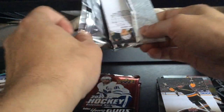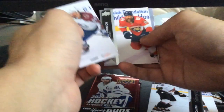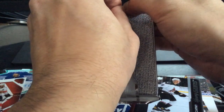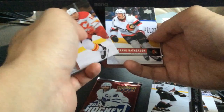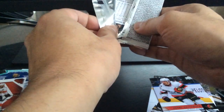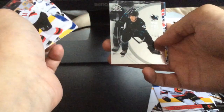I remember talking with Ben McCartney, the patriarch at Total Sports Cards, and he hinted at a few things, like how they knew they screwed up Extended, and that Upper Deck was going to make up for it. So we've got Drake Batherson, tribute. He kind of hinted at that. I think one of the two sons there. He also hinted that Shane Wright wasn't going to be in 22-23 Series 1. But yeah, I think definitely this Extended is a much better product. So we got a reflections here of William Eklund.